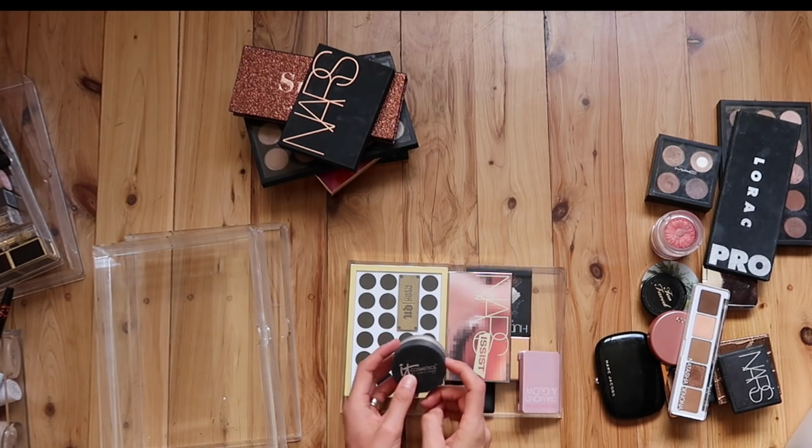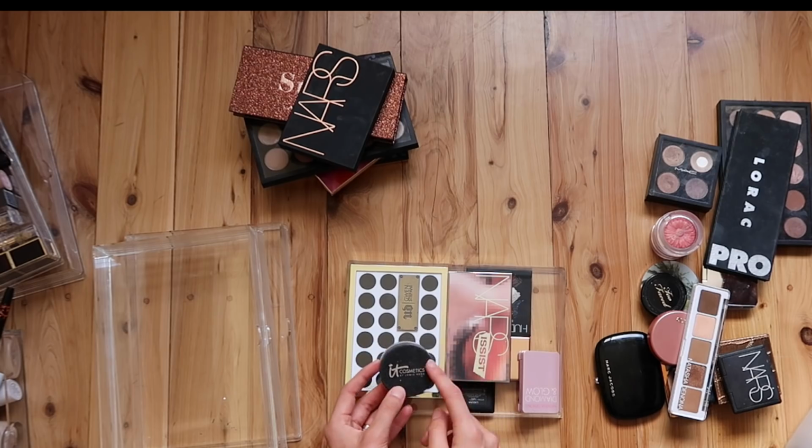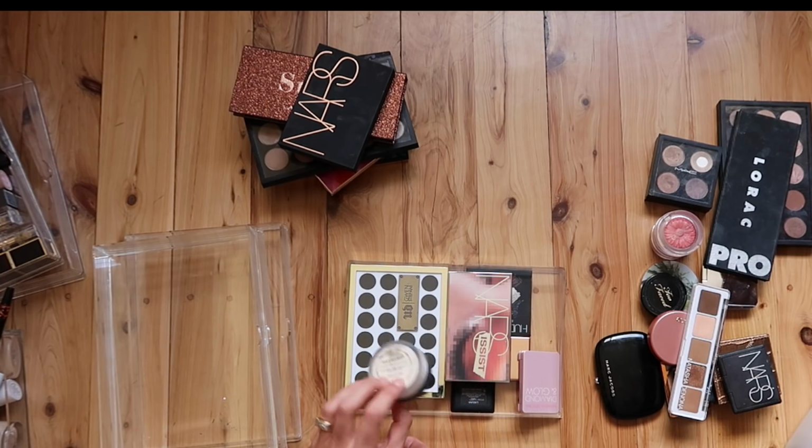This is my IT Cosmetics Bye Bye Pores Powder. I use this to set my makeup and I love it. I will say though that this one is quite old and I do have a new one, so what I'm going to do is I'm going to bin this one here because it's probably past its use by date actually, and I'm going to replace it with the new one that I have.